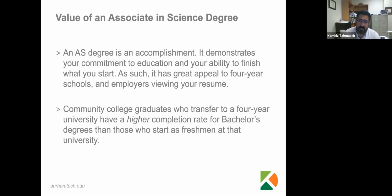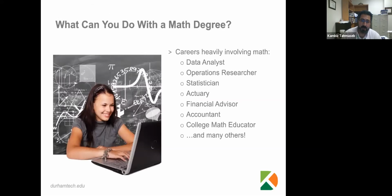The associate in science degree, of course, is an accomplishment. And of course, the more documentation you have, the better it is for your resume and your ability to secure employment. And of course, studies are showing that community college graduates in North Carolina tend to have higher completion rates in bachelor degrees as they are prepared well to complete their four-year study. At this point, I'm going to hand this over to Mr. Mansfield to tell you about math.